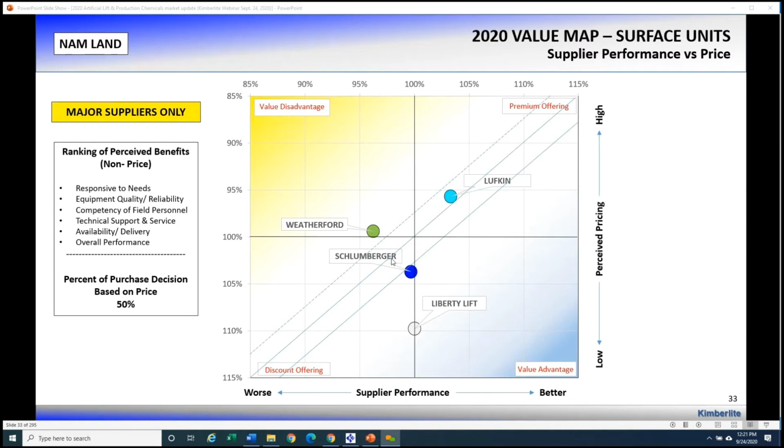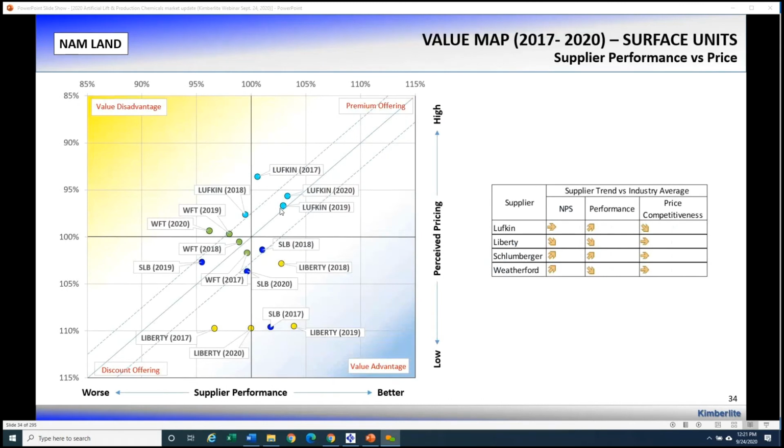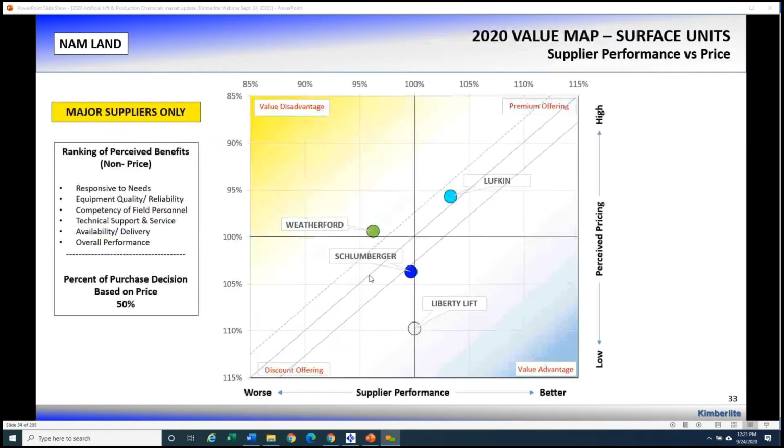And if you're going for Weatherford, you're going to consistently get someone whose price is on par with industry norm, but consistently underperforming. So in the case of Weatherford, if you look at their competitive performance and position from 17 to 18 to 19 to 20, you're just seeing a continued trend of decline in performance. And so it does make a big difference.